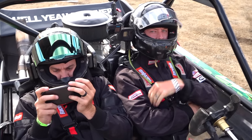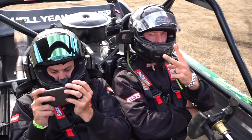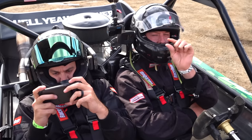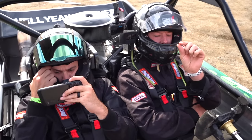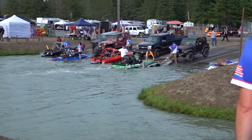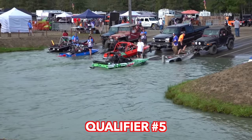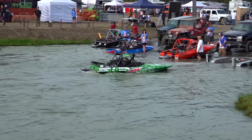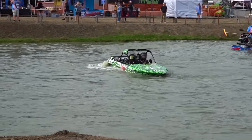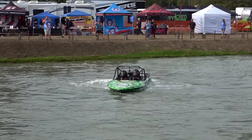All right, guys, we ended up getting two qualifiers this morning before elimination, so we actually tried making the fin on the back a little bit smaller, and we're going to see what that does. We're just testing stuff at this point because we got some time. All right, we're out here for Q5. Did some small changes to the boat, but she'll be dialed.